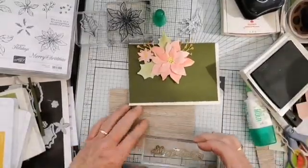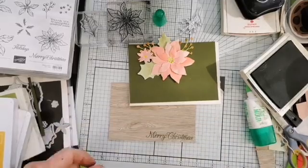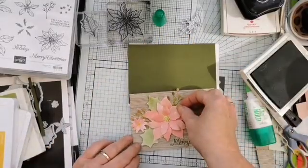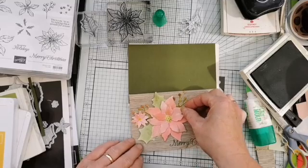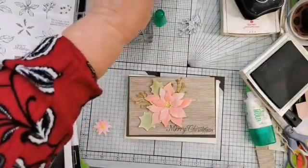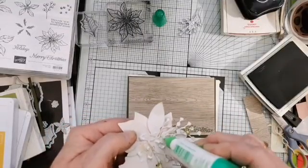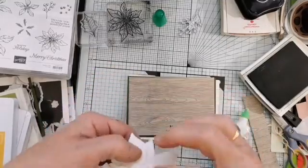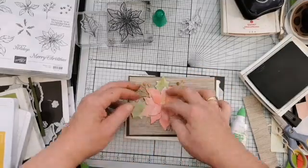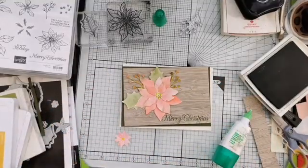Going to stamp Merry Christmas in Mossy Meadow down the bottom there. And then we can arrange our flowers around it. Let's put some tombow in the back there. Like that. I'm going to put a little dimensional on the back of there.